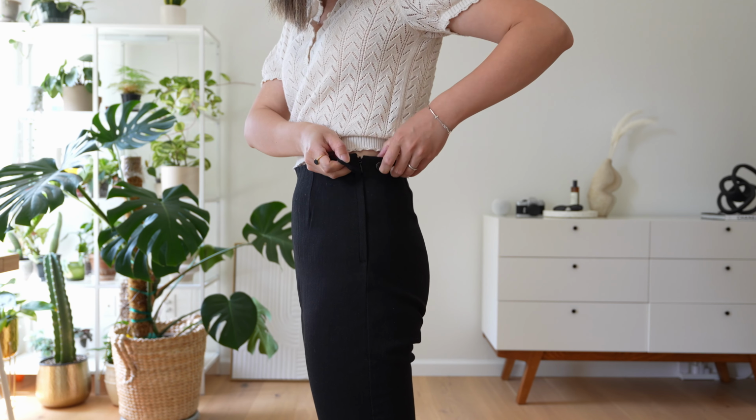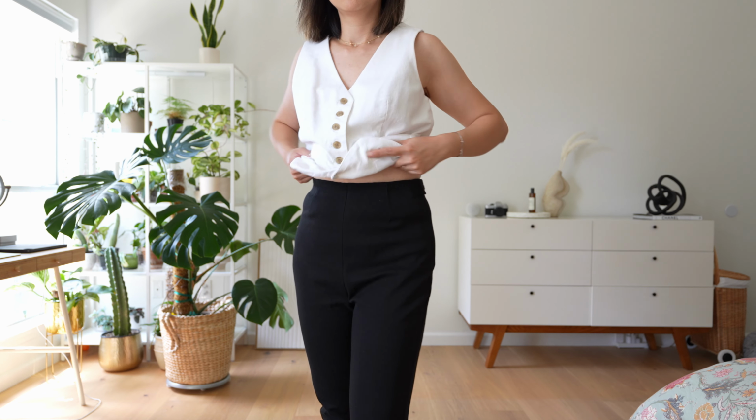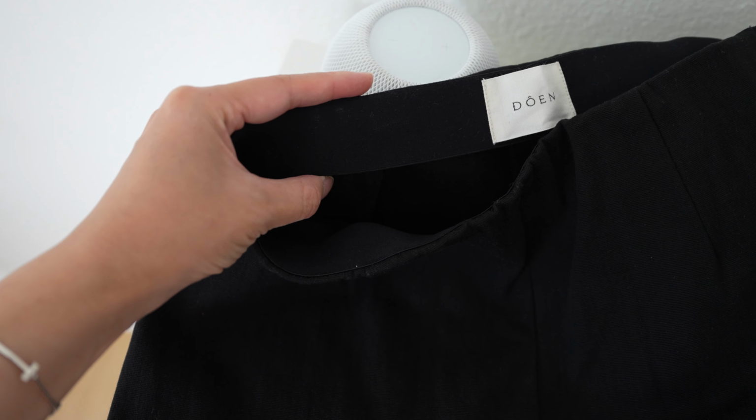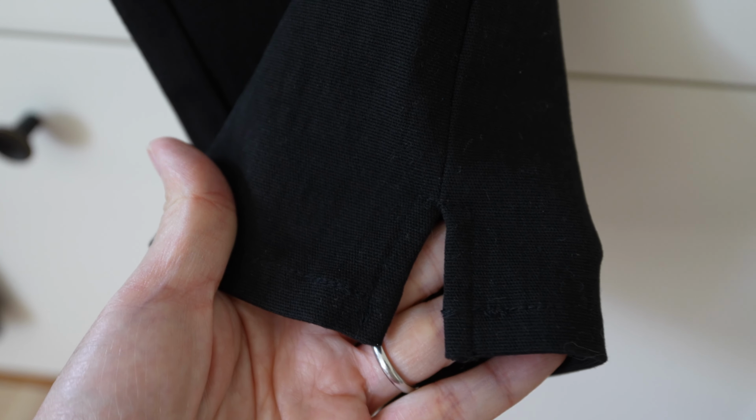There is a hidden side zipper with one button closure. There are two seams at the front and the back to shape the high waist. An elastic band, which is about 1 inch wide, is hidden inside the waist to make the pants easy to slip on but still look chic. There are split designs at the cuffs to add a more feminine vibe.